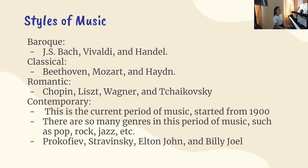And the most current period is contemporary. It started from the 1900s, and there are many genres such as pop, rock, and jazz. Some famous composers are Prokofiev, Stravinsky, Elton John, and Billy Joel.